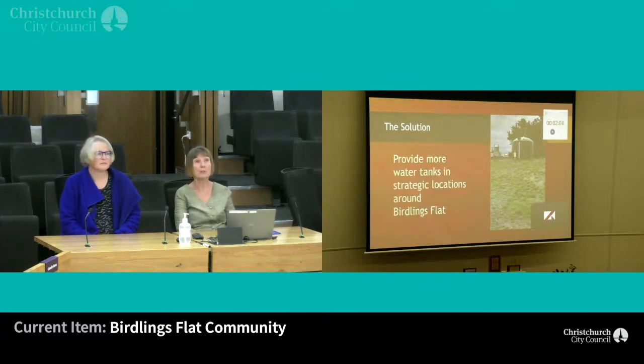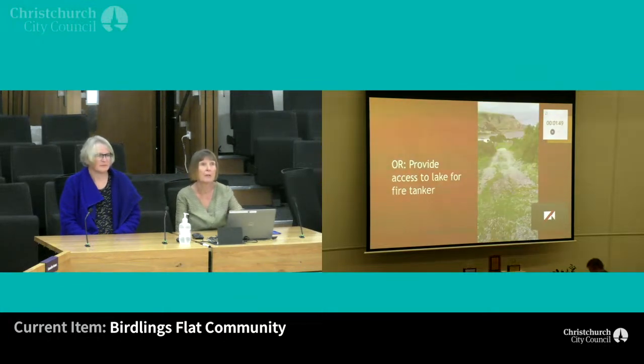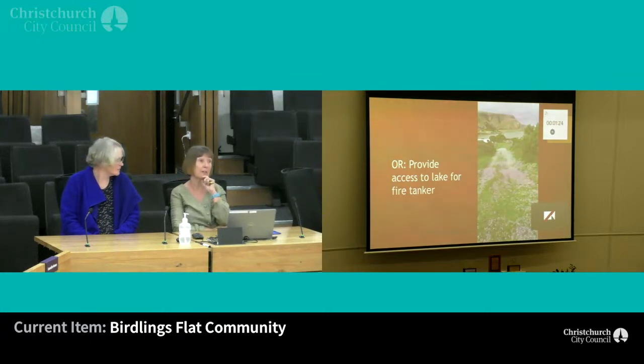So the solution is either to provide more water tanks in strategic locations around Birdlings Flat so that the fire service can tap into them nearer to whichever house is at risk, or, speaking to the fire service, they've said that they would like to provide access to the lake for the fire tanker so they can fill up their tanker with water. Of course, the lake is there, full of water, but they can't access it. This is not private, sorry, it's a paper road that leads down to the lake edge. So if they could get their fire tankers down there, that would be an alternative solution to the tanks. And we just heard recently that the Little River Fire Service would prefer that.